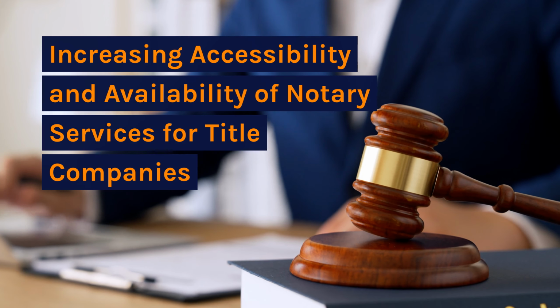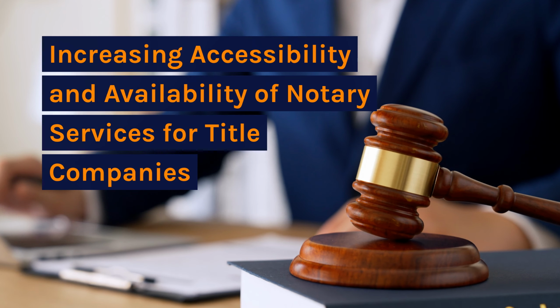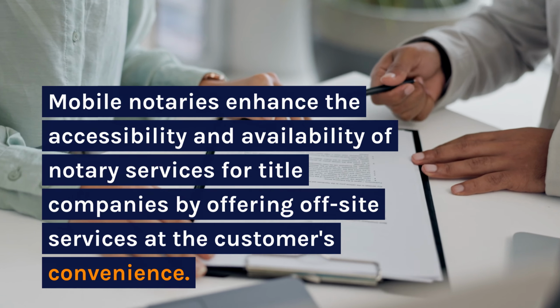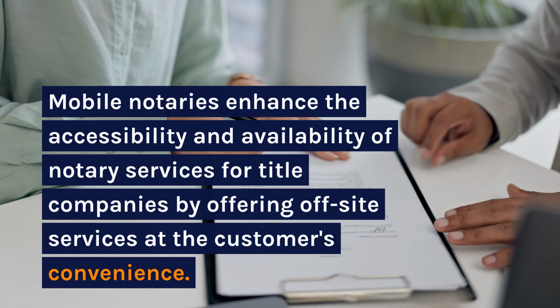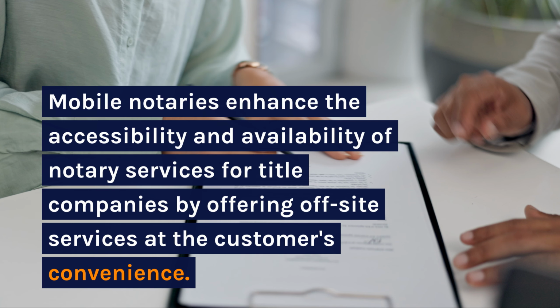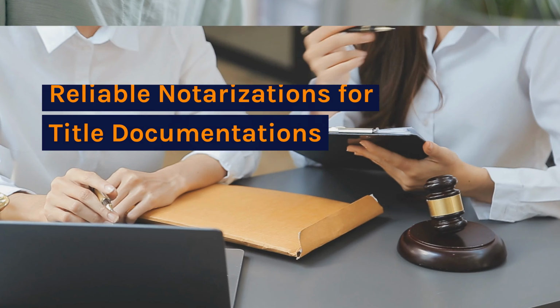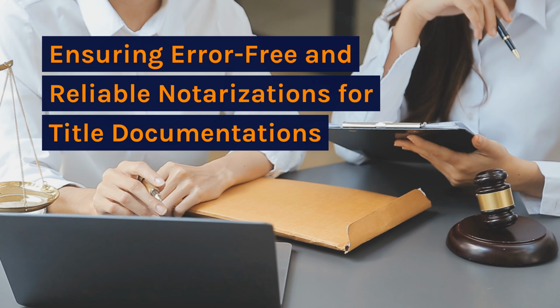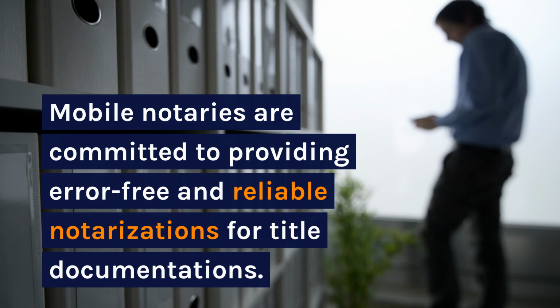Increasing accessibility and availability of notary services for title companies. Mobile notaries enhance the accessibility and availability of notary services for title companies by offering off-site services at the customer's convenience. Ensuring error-free and reliable notarizations for title documentation. Mobile notaries are committed to providing error-free and reliable notarizations for title documentation.